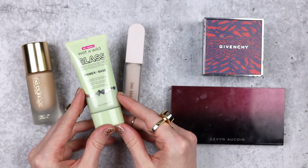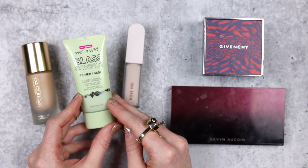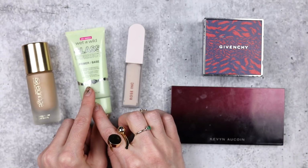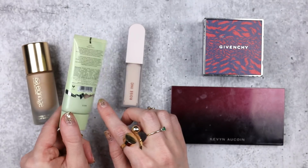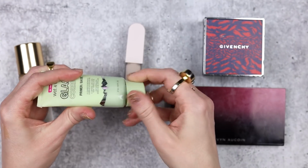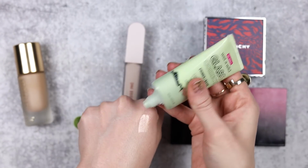The Wet n Wild Glass Correct, on the other hand, helps me to color correct my redness because it's green. So it actually works in the direction of what I want to be doing with my base products, and it's very luminous, and the formula is also very beautiful. So this is the one that I've used the most of all, and I know you can't tell by looking because this little container pumps itself back up full of air as you use it up, but it's very, very light. It's almost done.